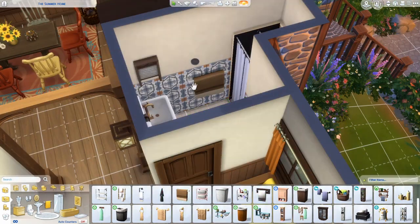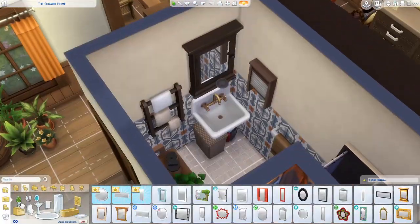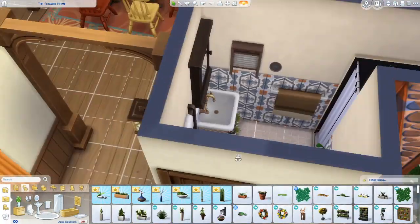And for the bathroom, I added the Jungle Adventure tile. I'm using quite a lot of Jungle Adventure things in this build, and that's basically the bathroom done here.